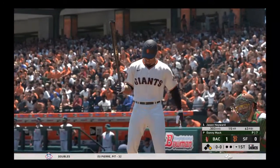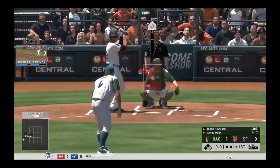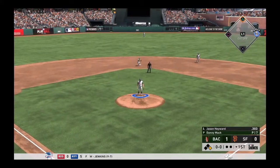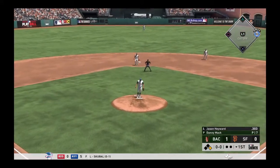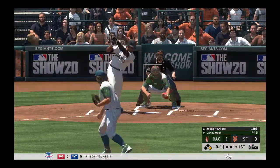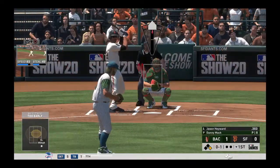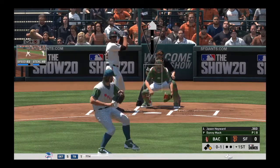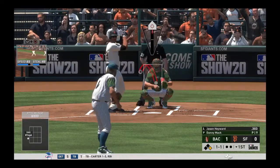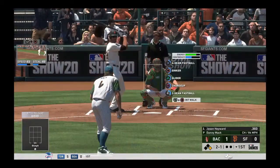So in now for San Francisco, Jason Hayward is coming off a 3-hit performance in the loss last night. Now a quick move here to step off and look the runner back. Has a look, now the pitch. Good deception on the slider there as he's way out in front. Ball 1 taken just off the inside. Robles on at first, nobody out. And this is low, ball 2, 2-1.